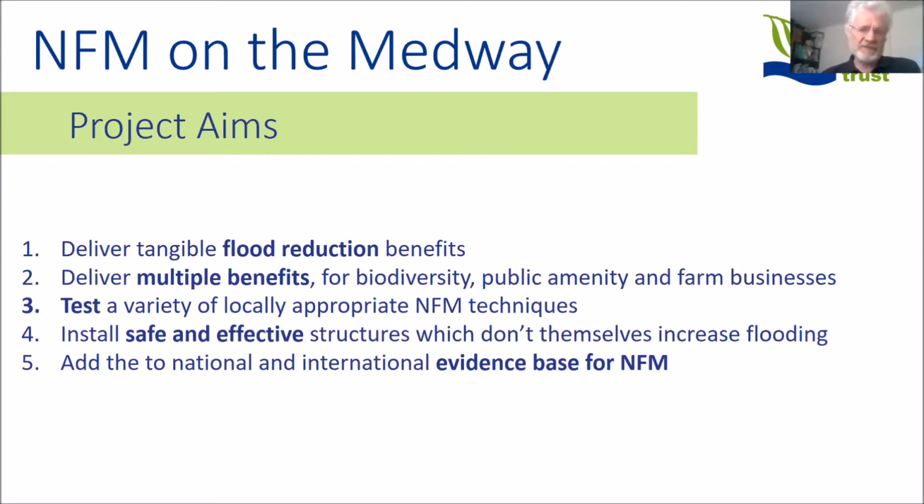Now, NFM has been trialled across the UK in different areas, but every area of the country is very different. So what we've needed to do is find out what will work here down in the southeast, particularly in the Medway, what is appropriate, and what will work best with the local land ownership background we've got.